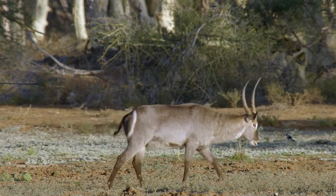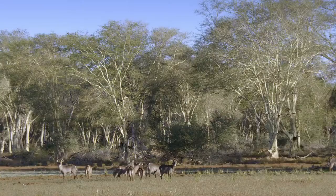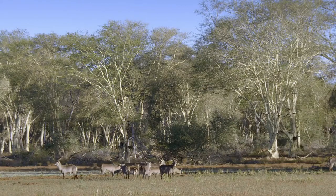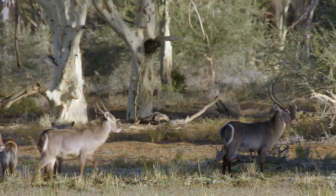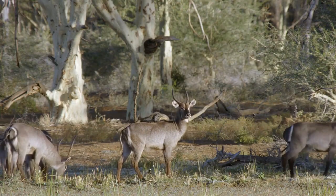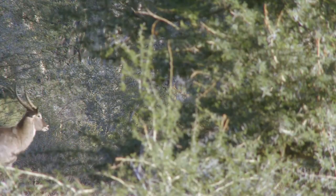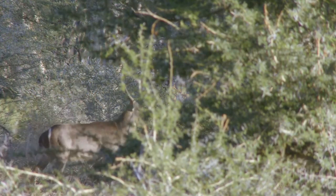All this protein builds up a thirst, and waterbuck are among the most water-dependent of all antelope. As the day heats up, they'll move down to the Luvuvu to drink. If not for the river, they couldn't survive here through the dry season.